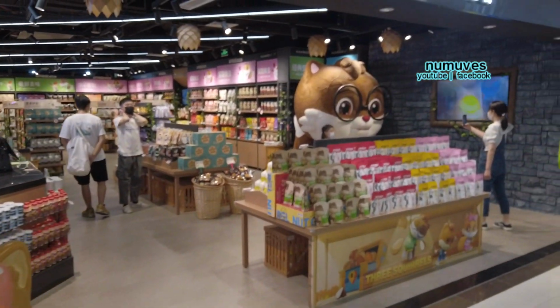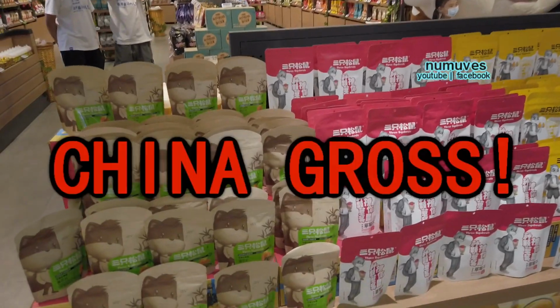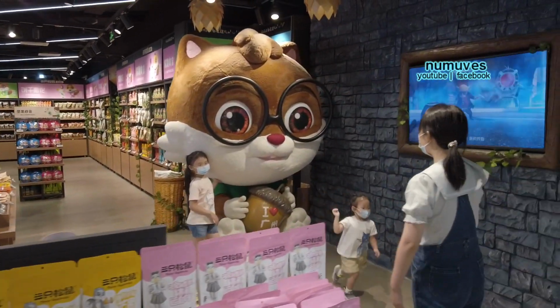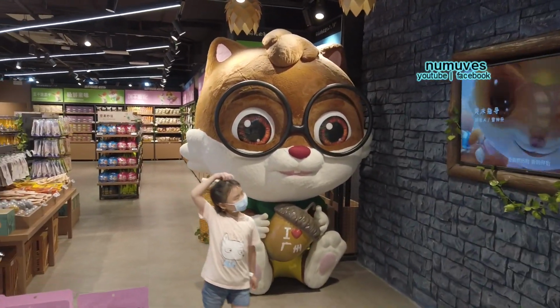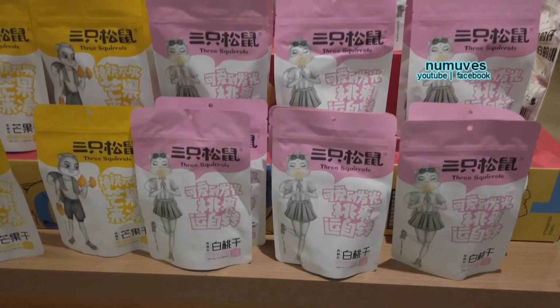Here is a chipmunk store where they sell chipmunks in bags. That's right, people are posing with their favorite chipmunk that they can go and buy and eat. Yum yum! Chipmunks in bags.